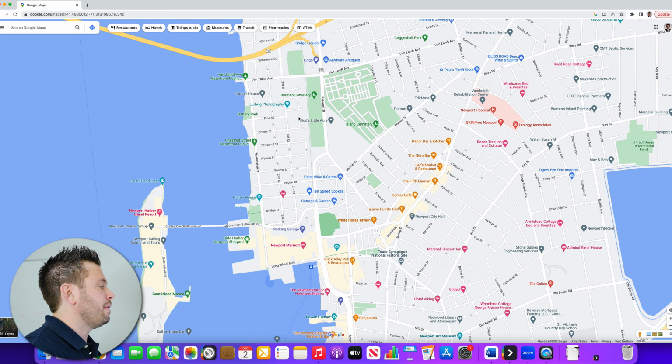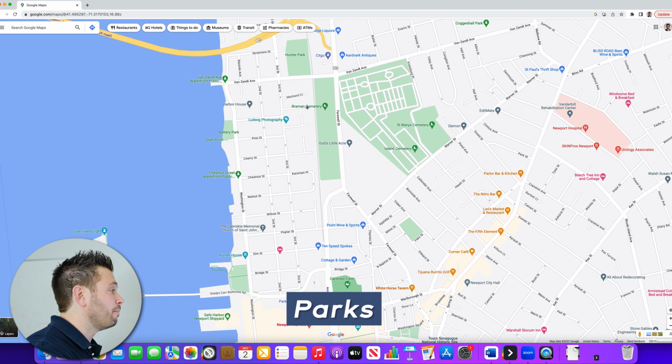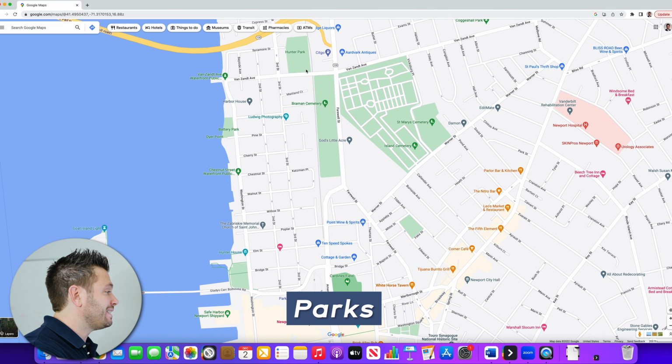Another element that makes the Point really desirable is that it's walkable to everywhere that Newport really has to offer. At the same time, it's also its own neighborhood and private. So very walkable. Some of the highlights today that I'm going to point out are the different parks that exist within the Point.